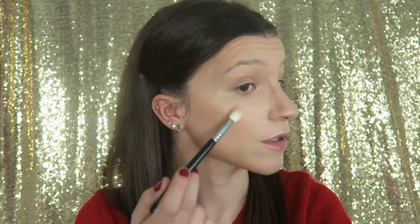Okay, so my Cupid's bow on my nose is not as highlighted as usual because obviously half and half was a bit difficult. But look at that highlight.